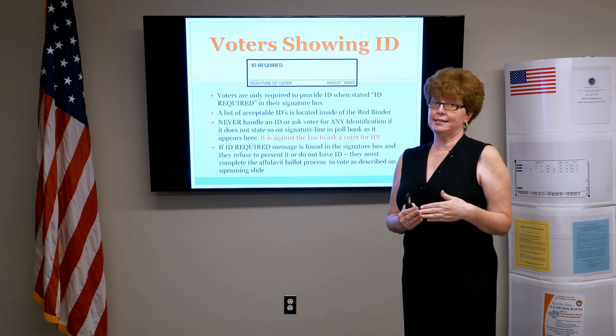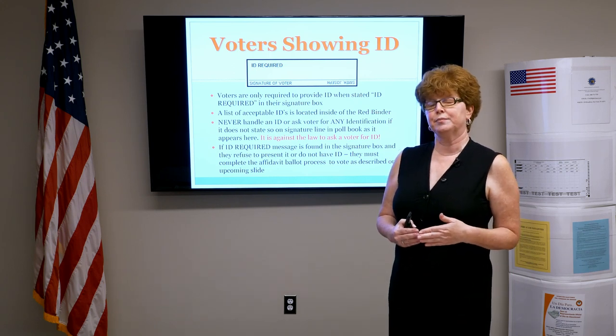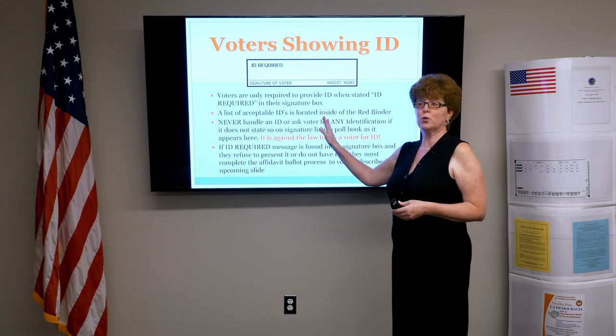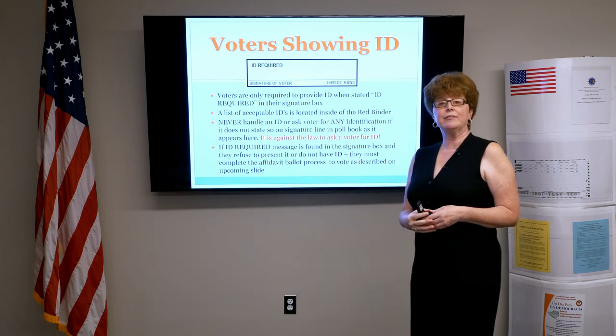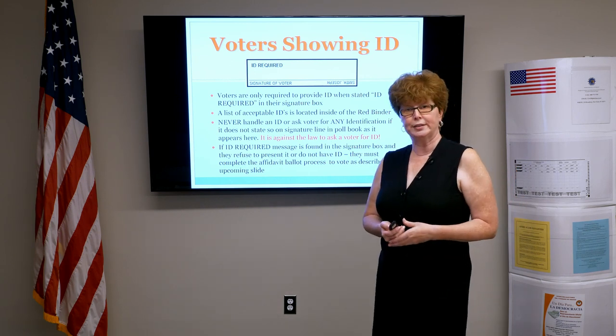It is against New York State law to ask a voter for ID. If the ID required message is found in that signature box and they refuse or cannot present that proper ID, they must complete an affidavit ballot process, which we will refer to shortly.